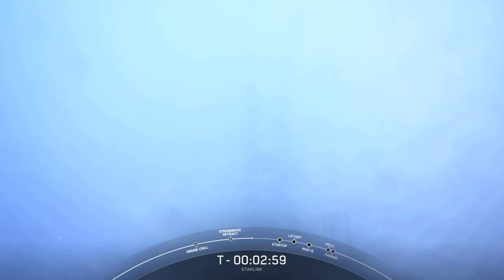At T-minus 3 minutes, the Falcon 9 first stage is fully loaded with RP-1 and LOX, and we are currently awaiting completion of LOX load on the second stage in about 50 seconds from now. Once that is complete, this will conclude propellant loading on the vehicle.